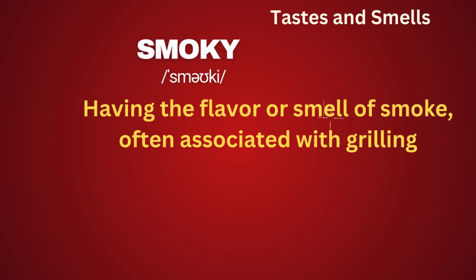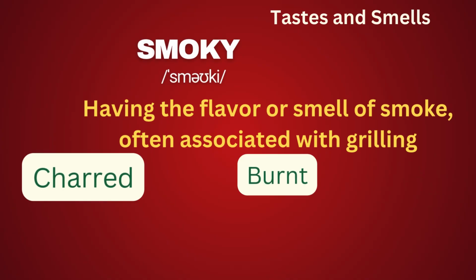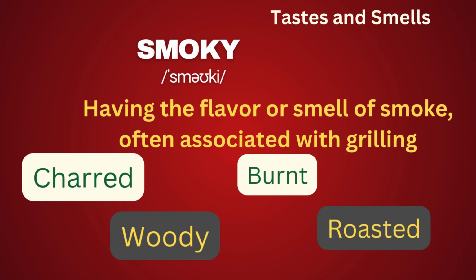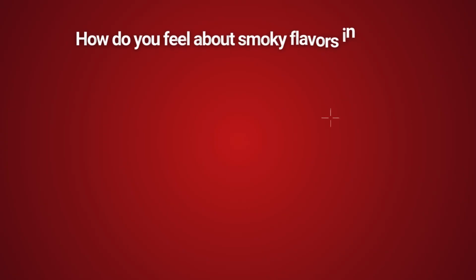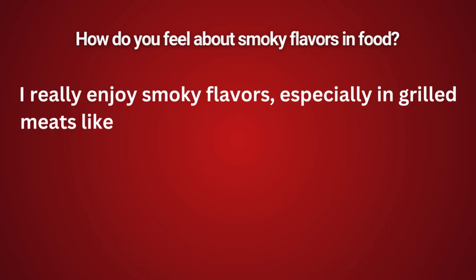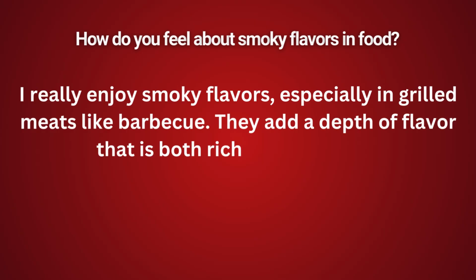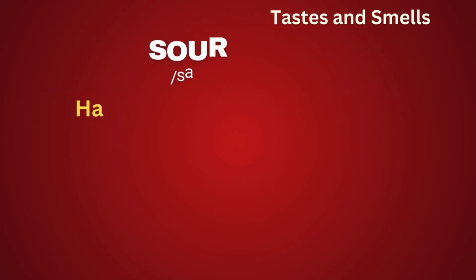Smoky. Having the flavor or smell of smoke, often associated with grilling. Charred. Burnt. Woody. Roasted. How do you feel about smoky flavors in food? I really enjoy smoky flavors, especially in grilled meats like barbecue. They add a depth of flavor that is both rich and satisfying.